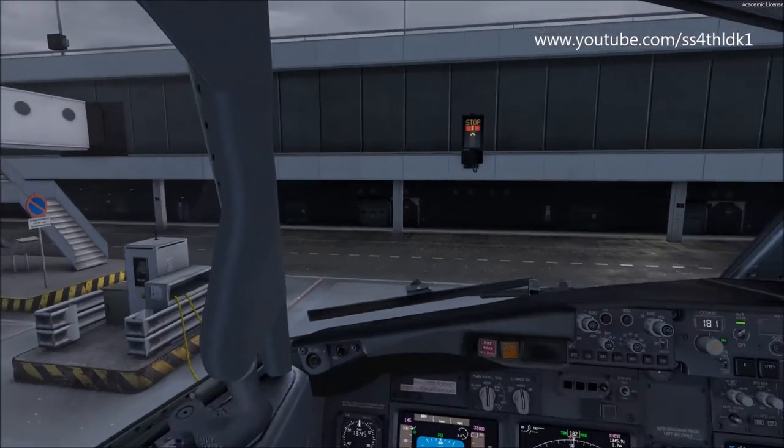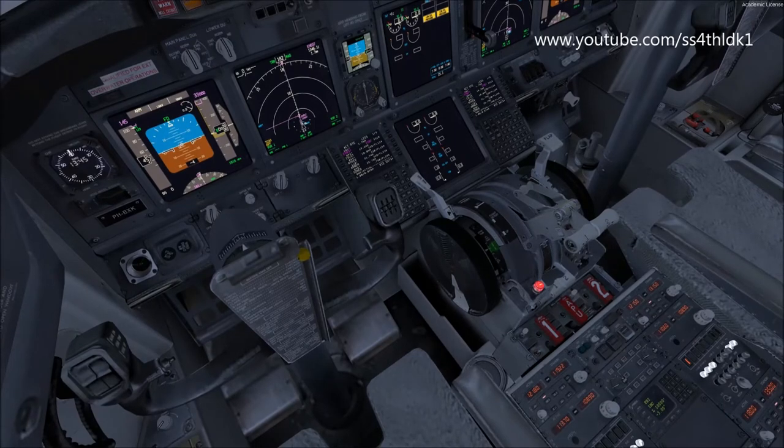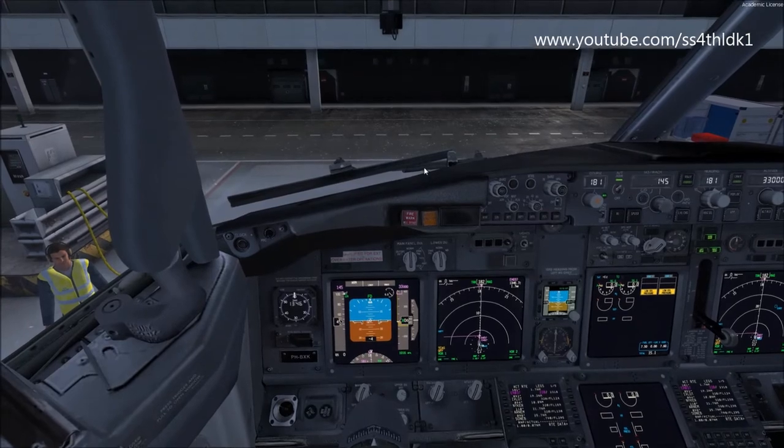Contact tower on 119.225. Hello, Captain. We are waiting for pushback. Tower on 119.225. KLM 1335, information Juliet, QNH 1016, pushback approved facing east. Pushback approved facing east, with information Juliet, QNH 1016, KLM 1335. Parking brake released, commencing push, all engines clear, start that wheel.